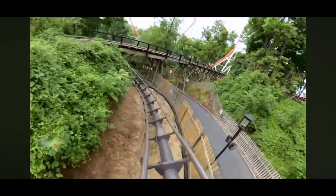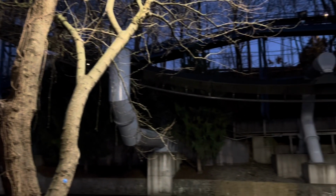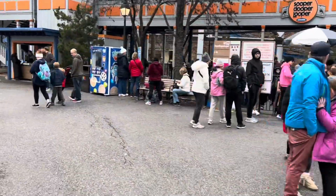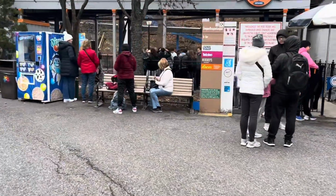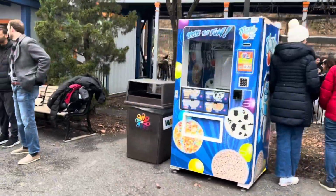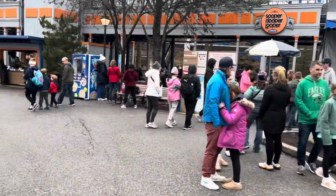Coming in at number 12, I know some of you might not like this one. It's Super Duper Looper. I think it's a fine ride. It's like a 4 out of 10 for me. But that being said, it's basically just Trailblazer but with a vertical loop. I personally don't think the vertical loop's even that intense. I don't get too many positives. But that being said, Super Duper Looper's definitely a nice fun family coaster that pretty much anyone can ride. It's definitely not too intense for the little ones.